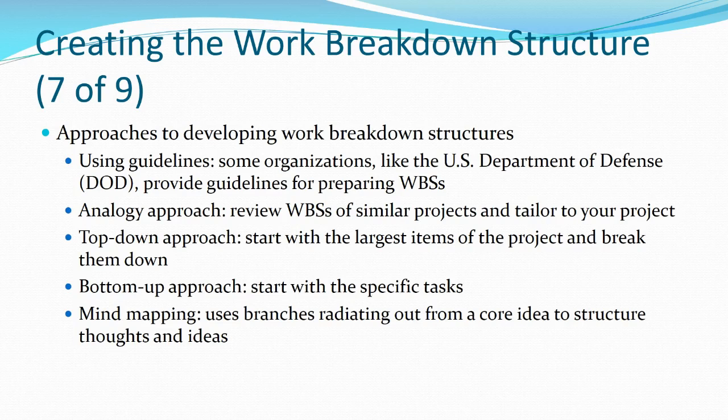So in terms of some of the approaches that we can take to developing a WBS, certain government organizations, certain companies have their own ways of doing work breakdown structures. Sometimes we can start off with what we refer to as an analogy approach, and that is, let's look at other projects that look similar to the one we're doing and make a WBS that's similar. So if you've built a house before, why not use the same work breakdown structure and modify it to suit your needs?